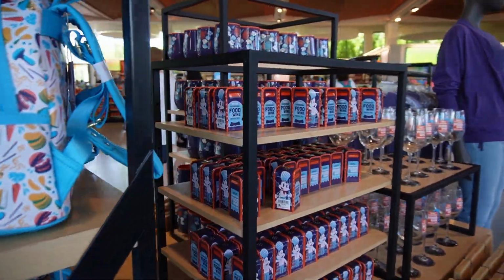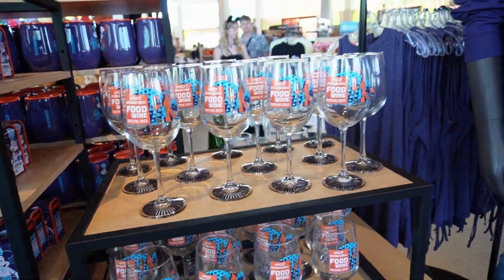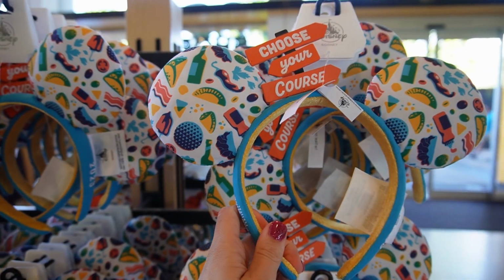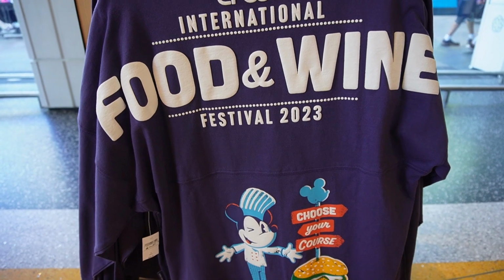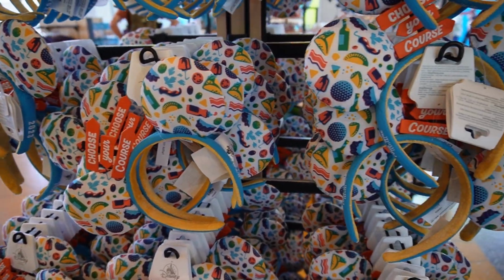Usually they have fun ears. Look at these salt and pepper shakers. There's little wine glasses. Also, look at this fun shirt they have this year. Here are this year's ears. So if you want to come and wear some of this merch during your time at the festival, you could always stop in some of the gift shops earlier in the day, so that way you can deck yourself out with all of the merchandise.